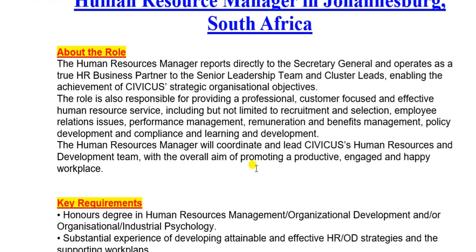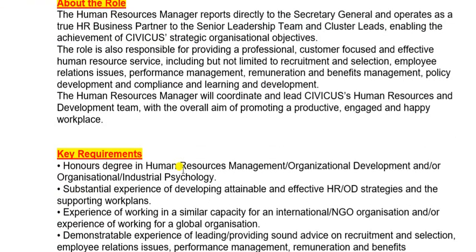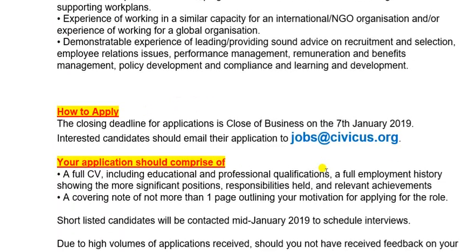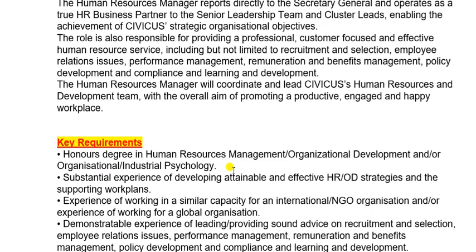So this is a South African requirement. The role is human resource manager, and they have already mentioned how to apply and a website where you can get information. And if you still have any problem, go to the description. All this information I have already provided.